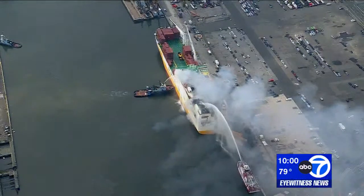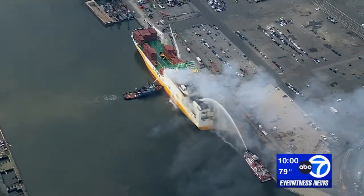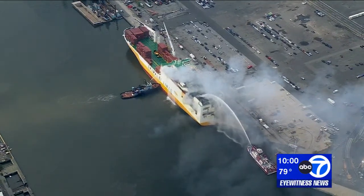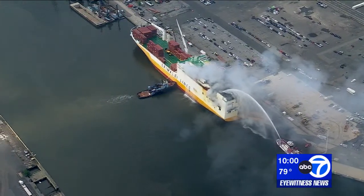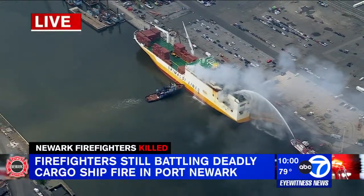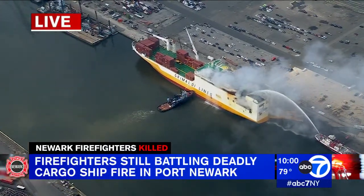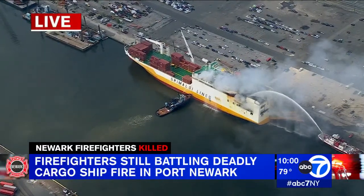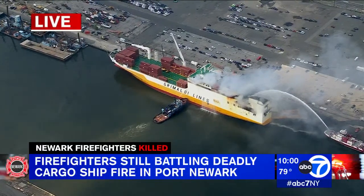That fire on that Italian flagged ship at Port Newark that started Wednesday night still continues to burn. The ship is carrying more than 1,000 cars headed to West Africa. It's also loaded with cargo as well. And as we've seen throughout the morning, cars have been exploding periodically. We have seen not only that black, thick smoke rising from this ship, but also instances where we see fire. And these are actually live pictures you're seeing right now of the ship.